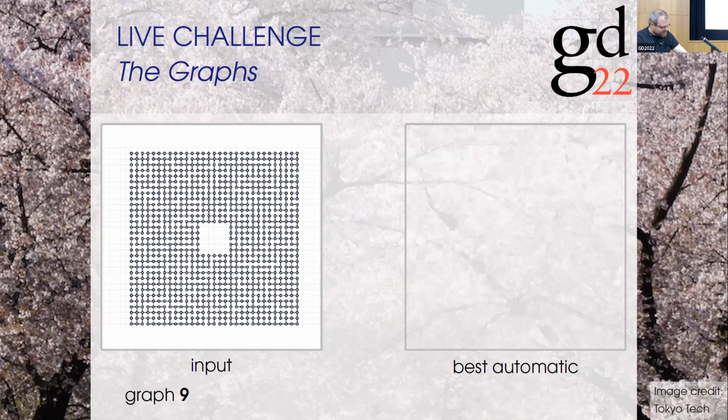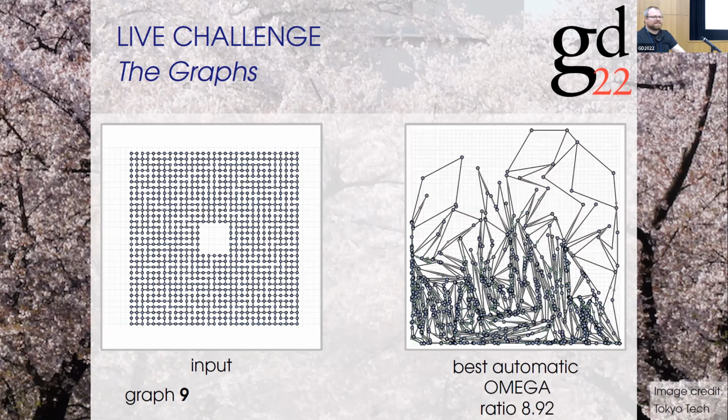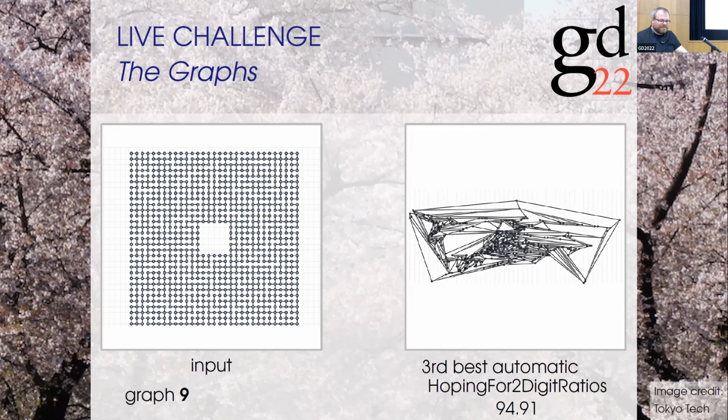Here we have a perfect solution. So there is a solution with ratio 1. And the best that Team Omega could find was 8.92. And the third best was Team Hoping for 2-digit ratios, which was still a 2-digit ratio, but it was close.